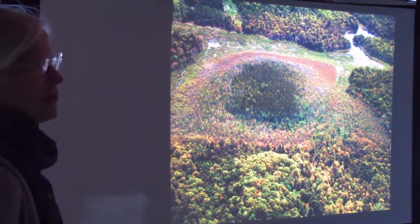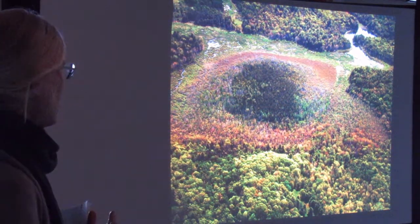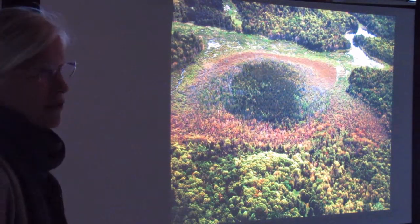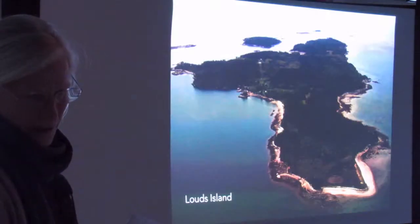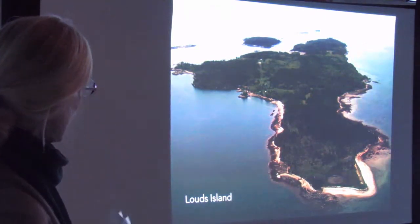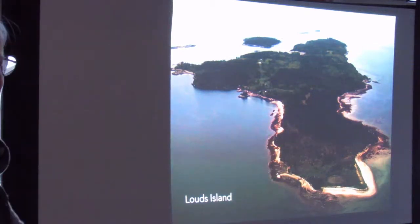So, when we were coming up with the focus areas, the idea was thinking large unfragmented habitat blocks, but also combining as many conservation values or land use values into one package as you could. So this one combines all of those things. And then the last focus area on this side is Louds Island, which is one that we constantly are hoping Maine Coast Heritage Trust will take on.